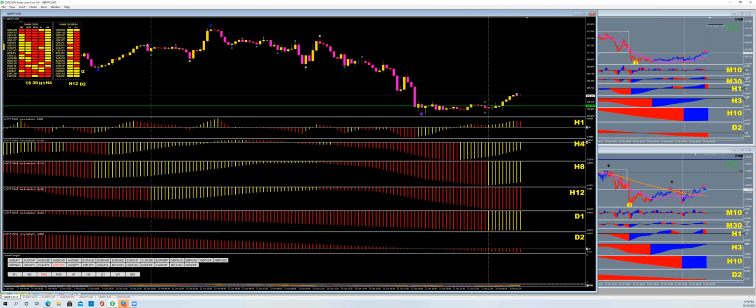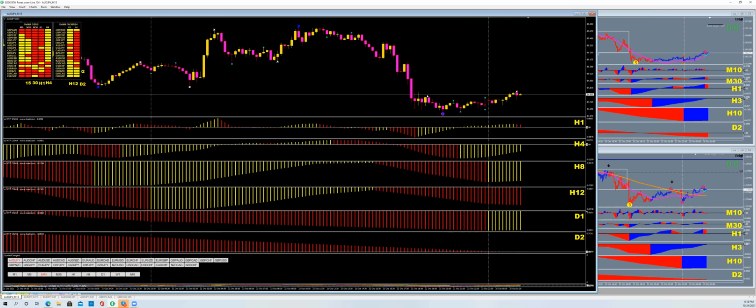All right, so that's the pound yen, similar to the euro yen. Let's look at the pound. The Aussie. Did we do the Aussie yen earlier? No, we did the Aussie dollar. Yeah. All right, Aussie yen, similar situation.